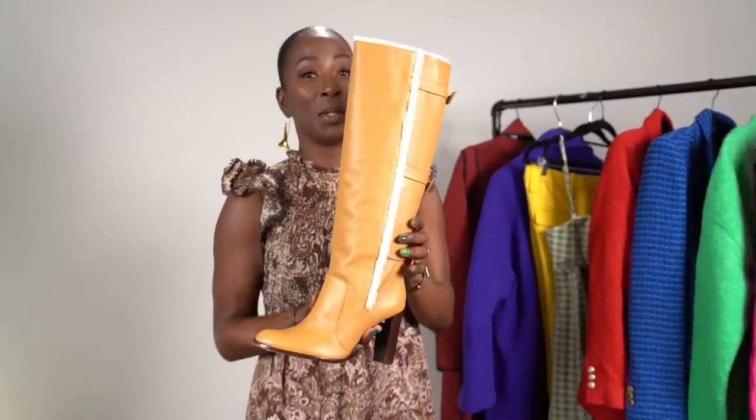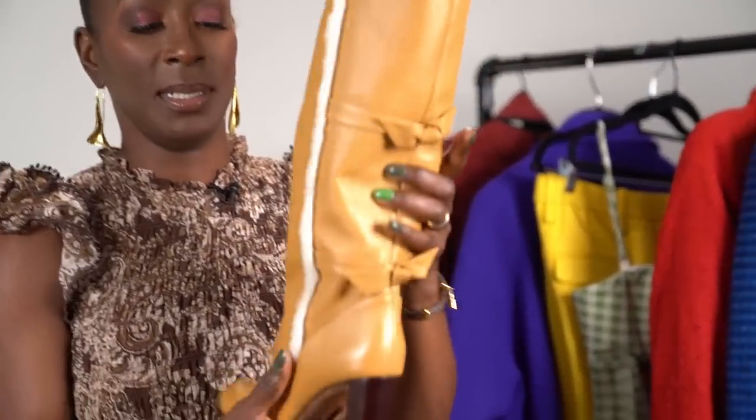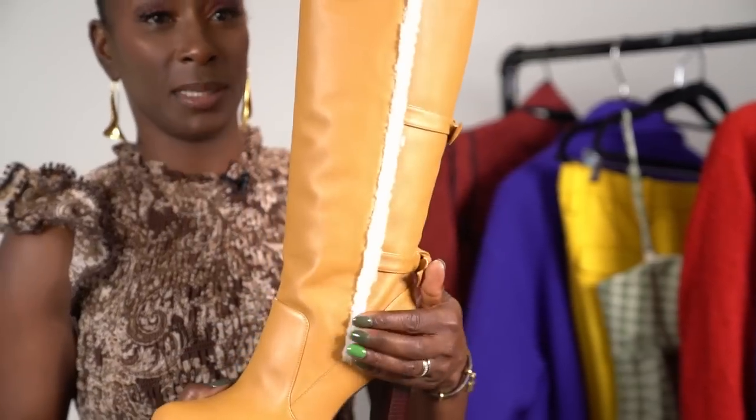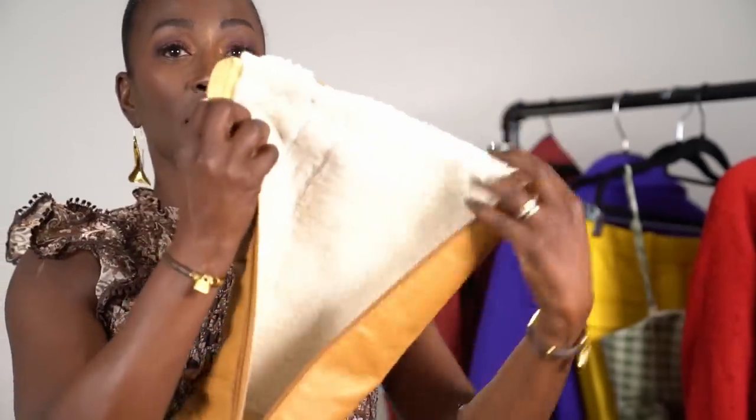Okay, and last but not least, look at these boots. Look at her. Look at the one, two, three, the bows here. Look at the shearling, and it's real shearling. All the way up, and the shearling goes all the way to the ankle on the inside. Look, can't you see?